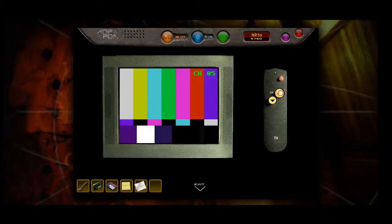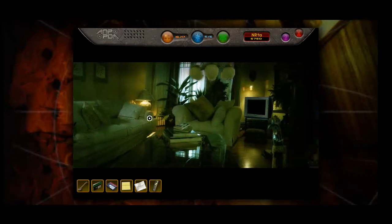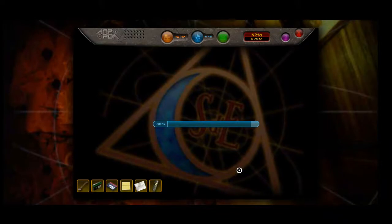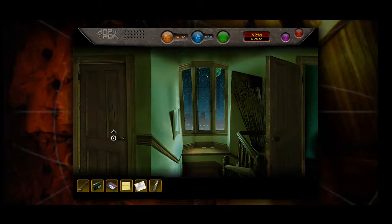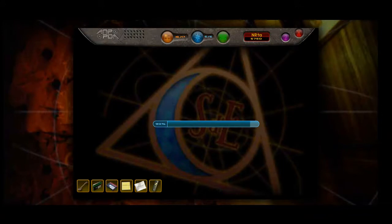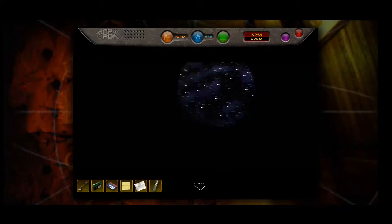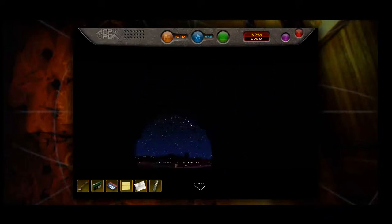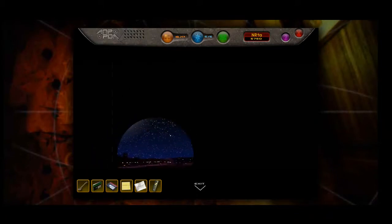Oh, that reminds me. The last clue I've missed somehow because it's upstairs, and I now know why I missed it, because it's here in the telescope. We can have a little look around. There's the moon. Nothing else here. Cool.